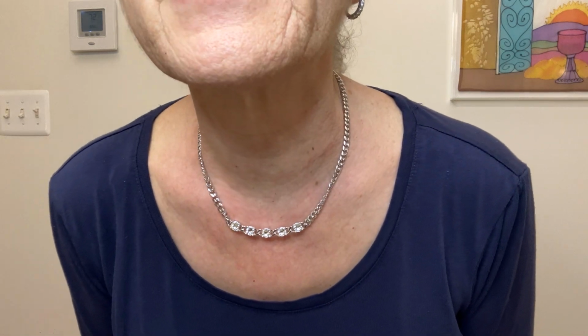Oops, that didn't connect. This is a pretty piece. I like this chain. I like this a lot. It's a little chunkier than what I typically wear without being over the top. That's really pretty. And that is called Curbside.